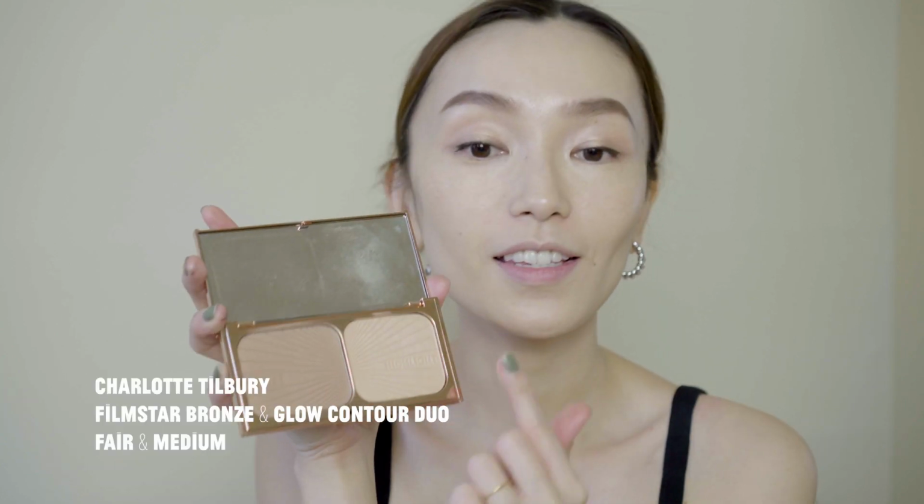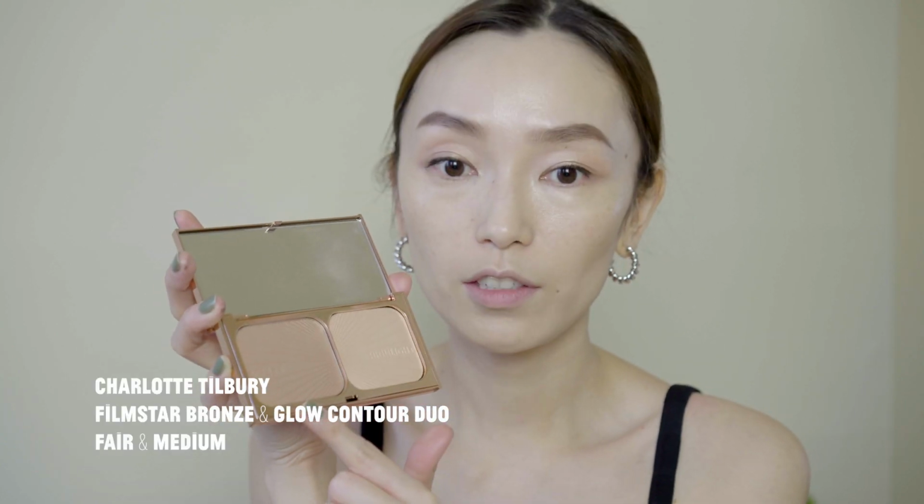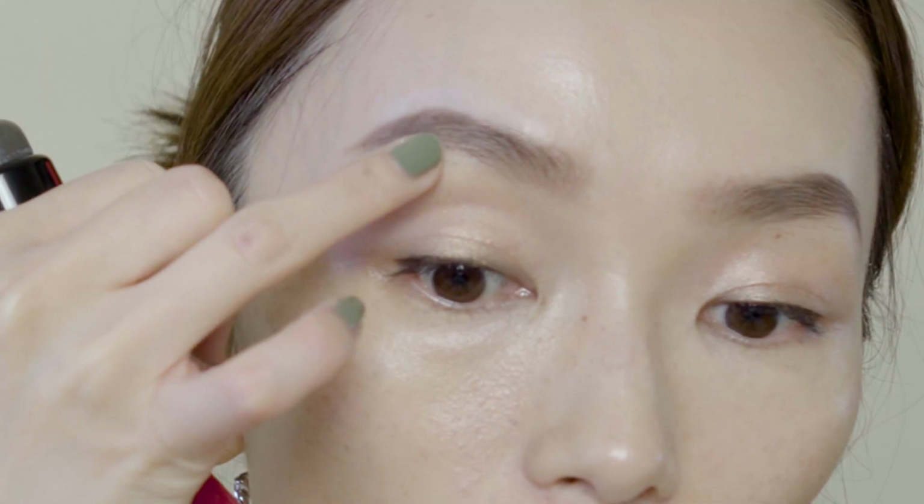I want this to be a really natural look, so I'm gonna add some browns. And because it's summer, even though I don't go outside that often, I still want some glow and some browns on my face. I'm gonna use Charlotte Tilbury palette. This palette is really pretty. This is the highlighter, and this is the bronze color. I'm gonna use this highlight color.